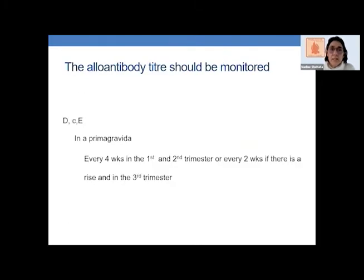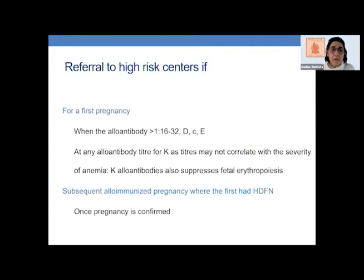The allo-antibody titer for D, C, and E in a first-time pregnancy should be done every 4 weeks in the first and second trimester, but the frequency is increased to every 2 weeks if there's an increase in titer or in the third trimester. Referral to a high-risk center is then done if, in a first pregnancy, the allo-antibody titer is greater than 1 in 16 to 1 in 32, and this is considered a critical titer.